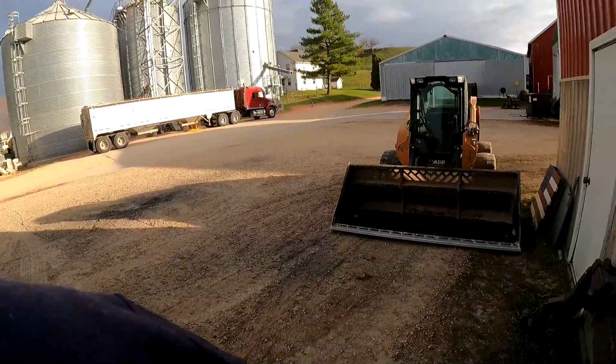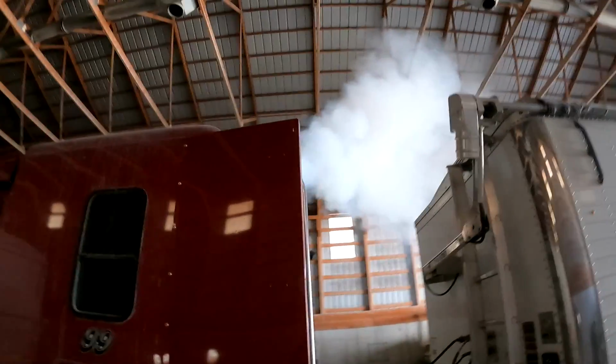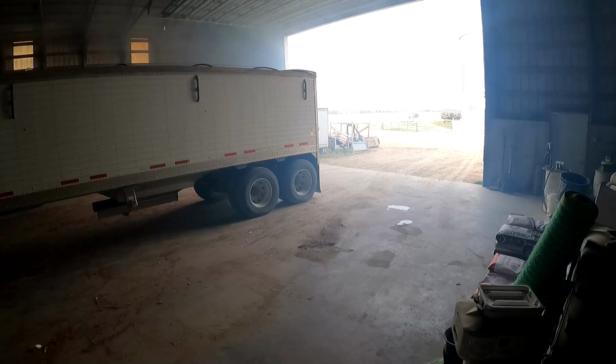Good job, Daisy. Well, time to fire up this old girl and do the pre-trip on this sucker. This one will be a little bit more exciting than the last one. Just a little bit smoky. Let's back this sucker out.